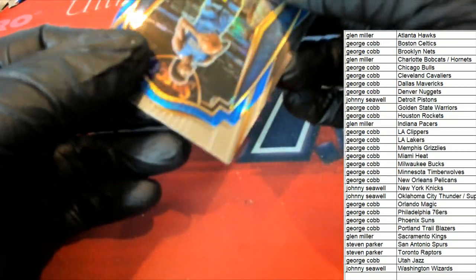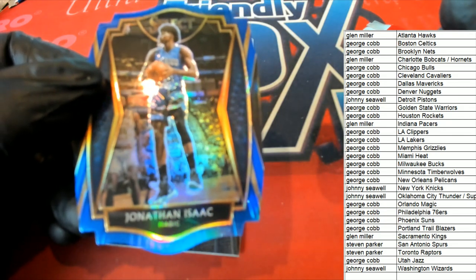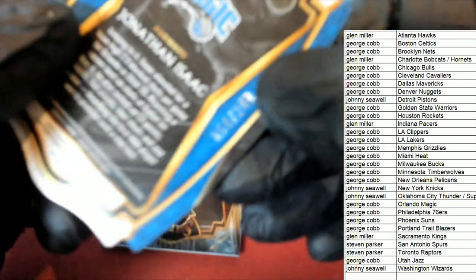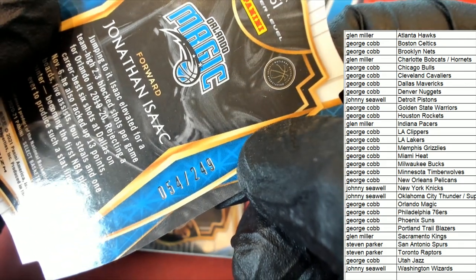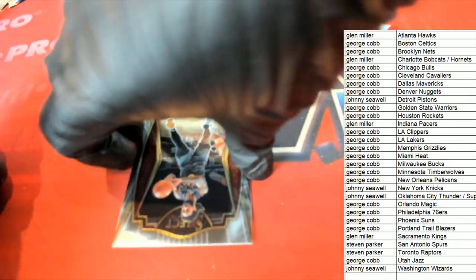All right, we got a blue prism die cut. Jonathan Isaac. Orlando Magic. George C., congratulations, it's premier level. And a Kobe White Premier level.